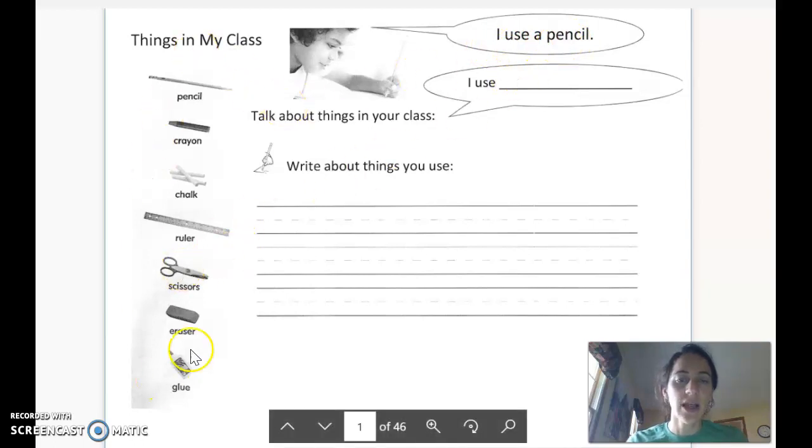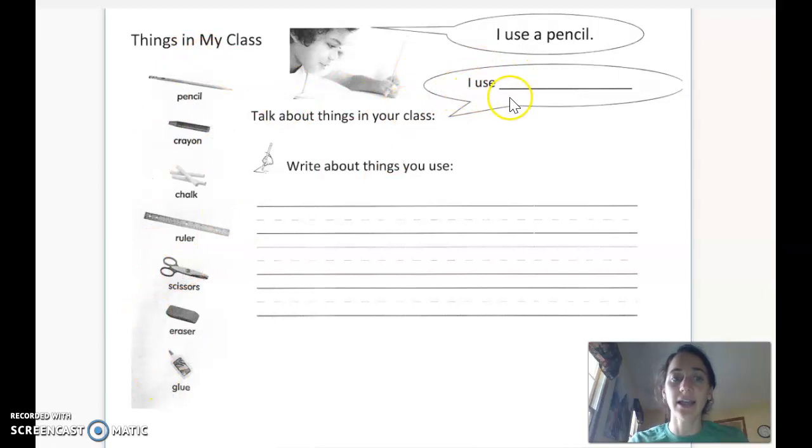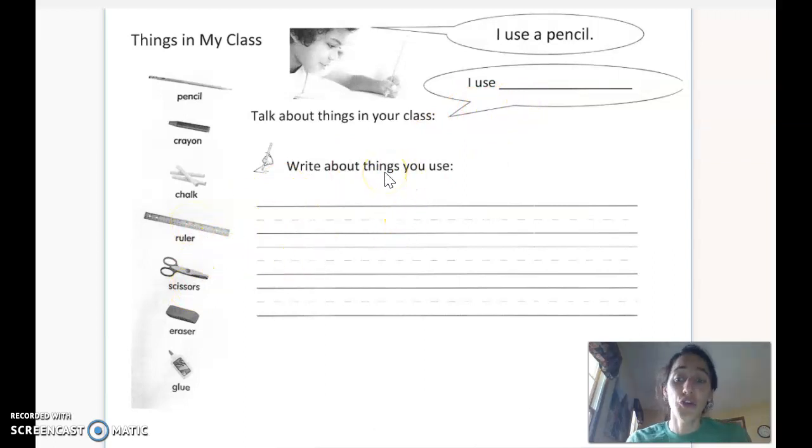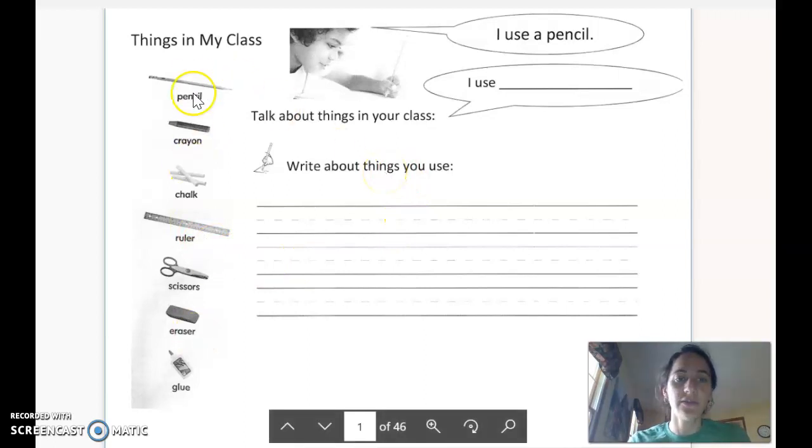We can use other things with the phrase I use. I use a crayon. I use chalk. I use scissors. I use a ruler. Lots of things. You know lots of words. You can use different words than here.